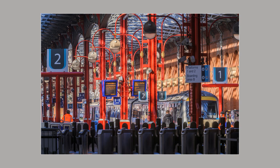The only problem, if you like, with Marylebone is it's the only station in London which has not been electrified. So all the trains at the moment are still diesel hauled rather than electric, but that will no doubt be changed in the years to come.